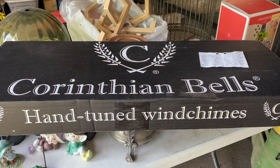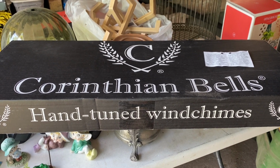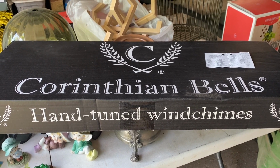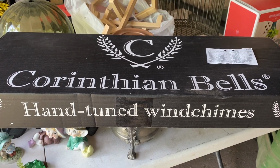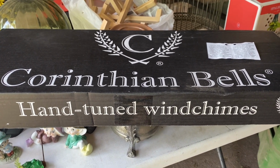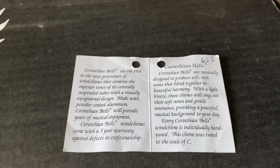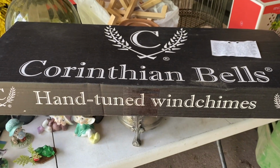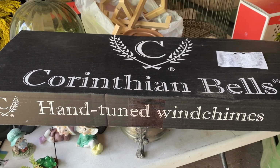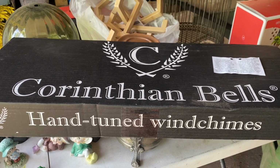One of the things that I forgot to share with y'all, which is my favorite, is this Corinthian Bell hand-tuned wind chime. My co-workers bought me this when my mother passed away. They are hand-tuned. This one is in the scale of C. It is absolutely amazing. Sounds beautiful. I just barely got it hung up, and oh my goodness, it sounds amazing.